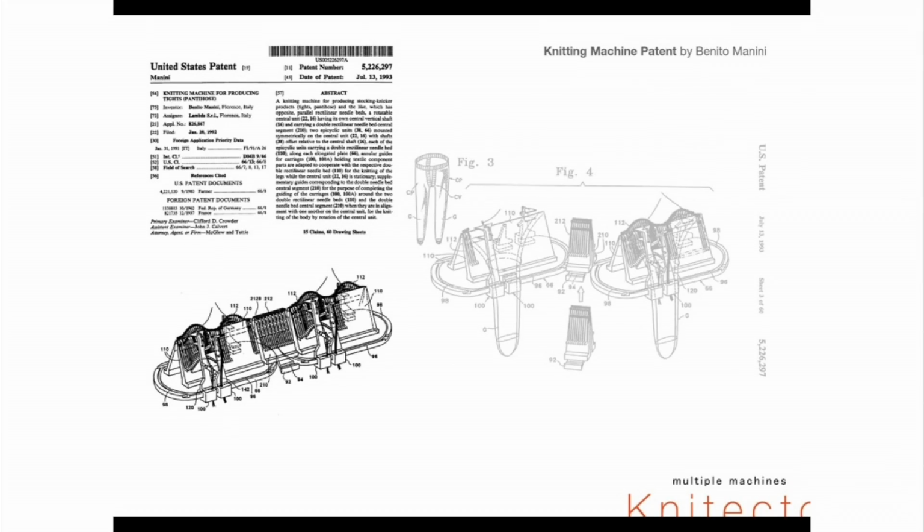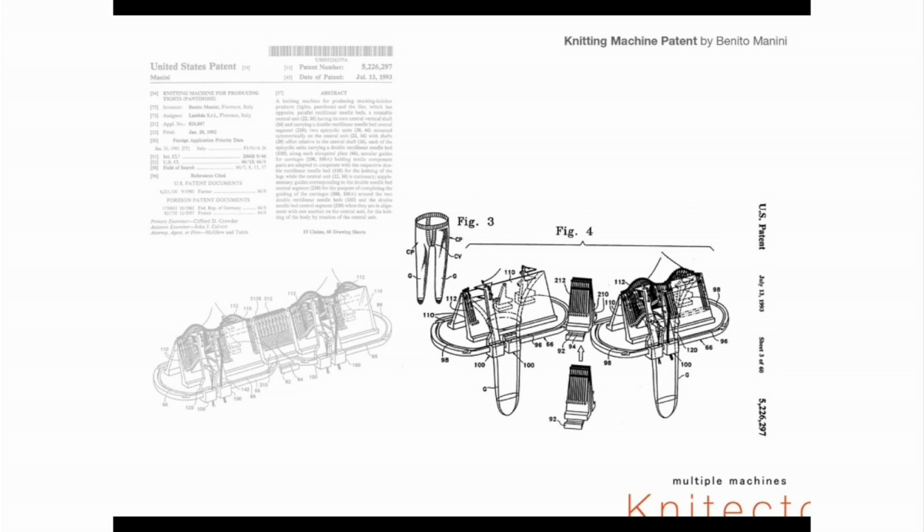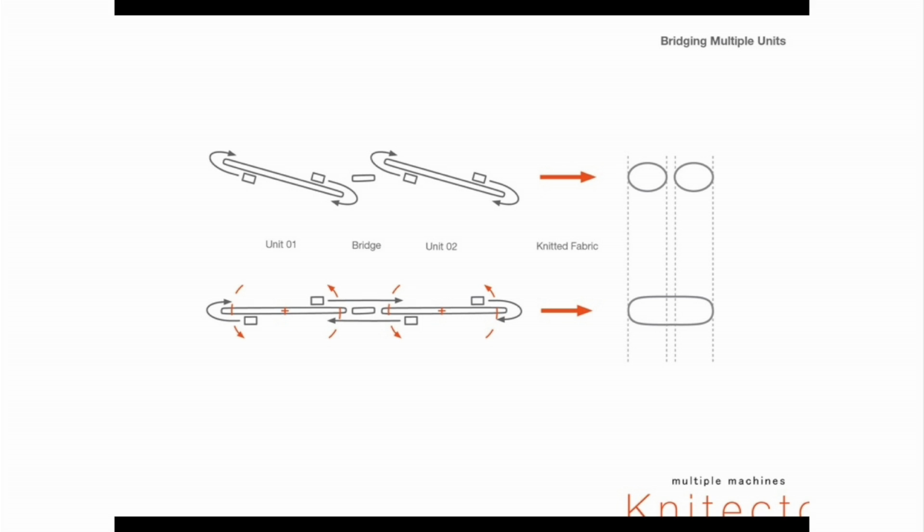So we went back to the 200-year-old knitting industry, and we took inspiration from patents done for textiles. This is a patent by Benito Mannini for seamless pants. It gave us a new perspective because we realized that the textile being soft, if it's a closed loop of any shape, it will still give you a cylinder. And the other important observation we had was that the machine had a bridge which could be put on or off at any point. So we had the choice of seamlessly connecting two tubes and bifurcating and then connecting them back together.